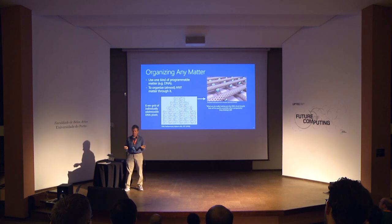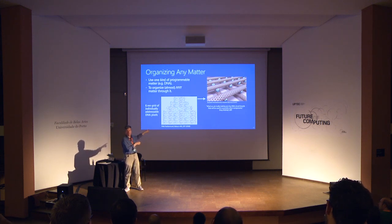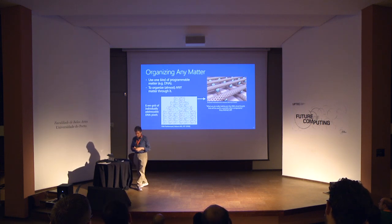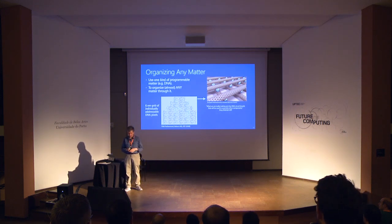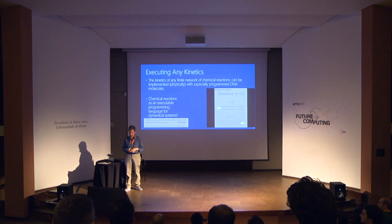So if you want to build something else other than DNA, you just need to bind that something else to DNA that binds to a specific location where you want that something else to go. And then you can build a configuration of something else, which is not DNA, as long as you can bind to DNA. And then maybe you throw away the DNA once you've done the assembly of the other material. So this says you can use this to bootstrap other materials for configuration on the molecular scale.